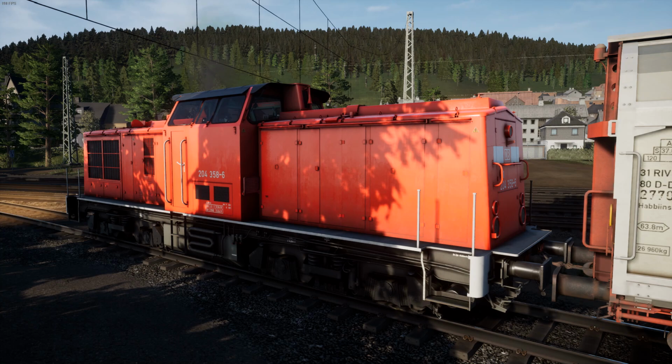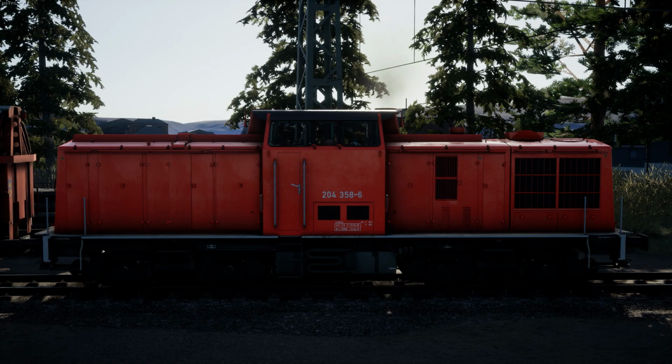She's a variant of the Deutsche Reichsbahn V100 family, of which 1,145 examples were built between 1966 and 1985. 867 of these locomotives were designated as DR Class 110/0 and later rebuilt as BR-204s in the 1980s.